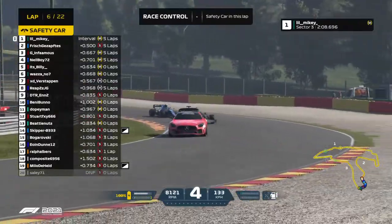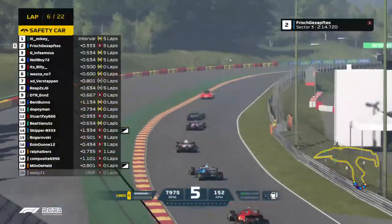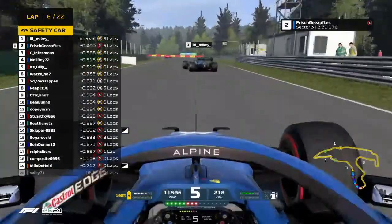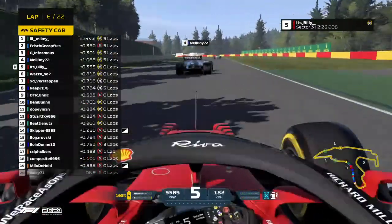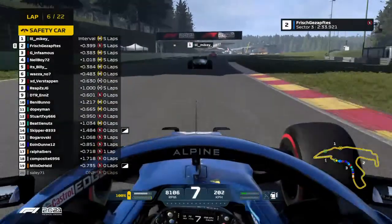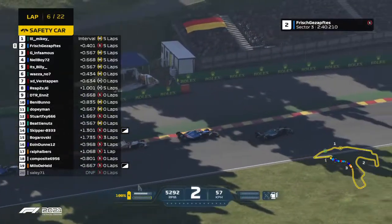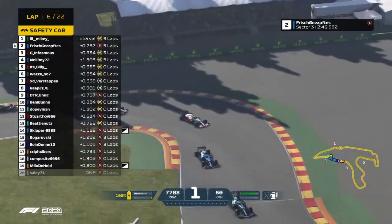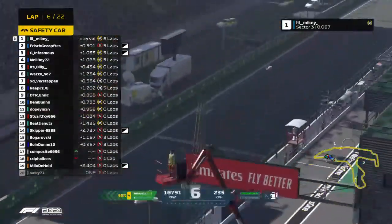So, safety car in this lap. Then Mikey's the car to follow. Fischer's up is on stop. Good pressure on Mikey there a little bit. Drivers are very close, almost Infamous getting a penalty, getting at the back of Fischer's Doctors. We're racing back again. Little Mikey leads us away.